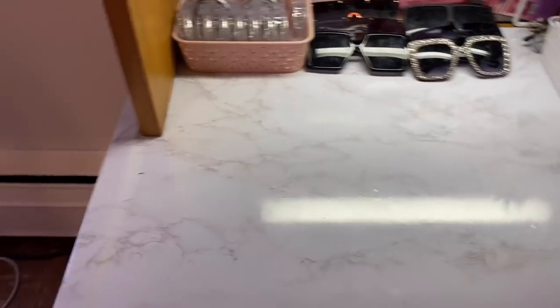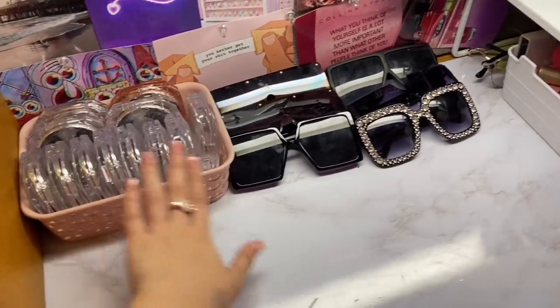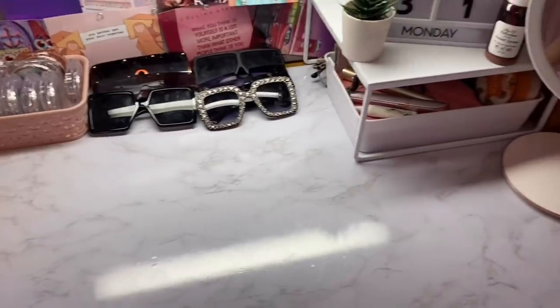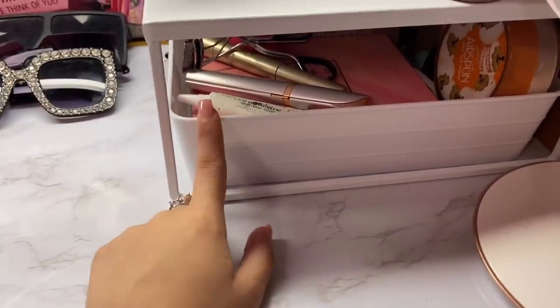So on top of my desk, I just have this drawer from Fabio again. I just have some extra lashes that didn't fit inside the desk. Then I have all my sunglasses. They're pretty dirty right now, but those are all my sunglasses. Then right here, we have this little shelf from Dormify. And at the bottom, I have this drawer from Big Lots.